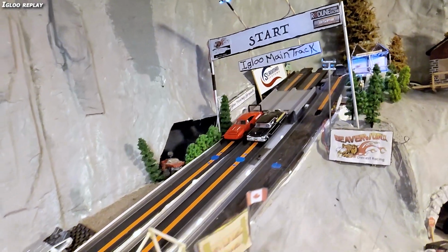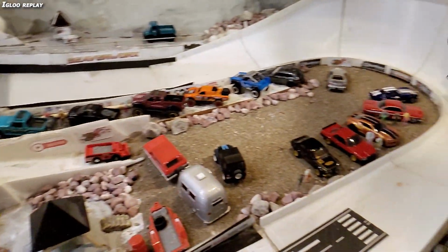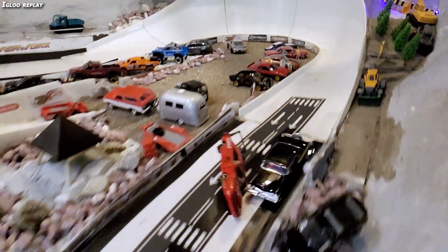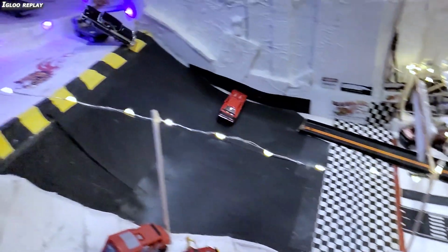Igloo replay. Wow, what a robbery that was. Coming down the main stretch, you can see Cindy six-pack almost had a little bit of an advantage coming into the corner, and then Bugattinini comes up on the inside. She sticks right with them like glue. And then there it is, the maneuver. She gets up on 2 wheels. Bugattinini just pushes her over, pushes her out of the way, and that's all that she wrote.